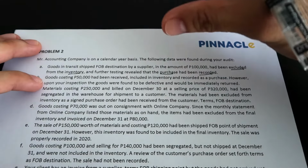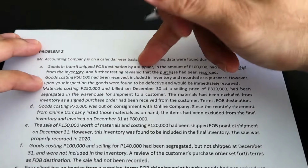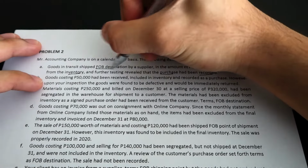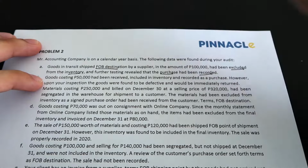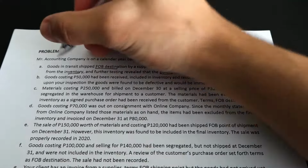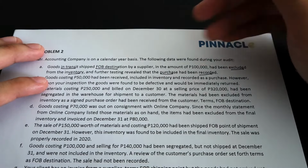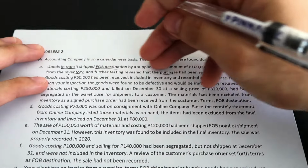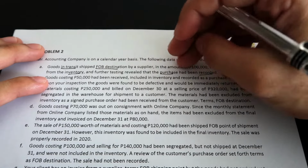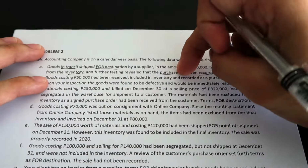So, paano natin i-analyze yan? So, check muna natin, you are the buyer here. Kasi sabi dyan, FOB destination via supplier. So, ikaw yung buyer. Okay? Pag FOB destination, matatransfer sa yung goods if ma-receive mo na siya. Tama? Pero in this case, in transit pa lang, hindi mo pa nare-receive. So, dapat, tama lang, excluded from the inventory. That's correct. But, sabi dyan, included sa purchases. So, doon siya nagkamali. Right? So, dapat, excluded from the purchases. Yung treatment sa inventory is correct. Treatment sa purchases, incorrect. Okay?